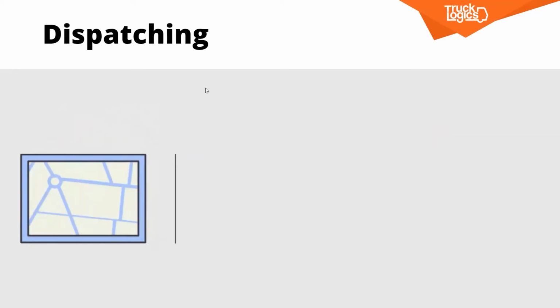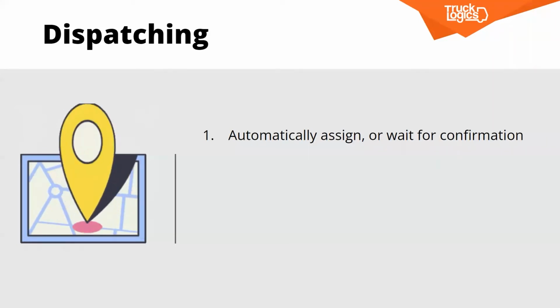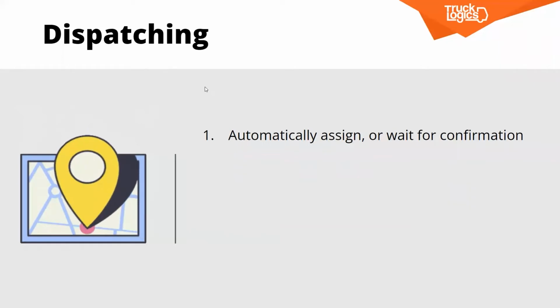Next up is dispatching. Dispatching is going to be making sure that everybody is always on load, or on load the maximum amount of time that they can be, and making sure that you are in the know with your driver's ability to haul your loads. Now, typically for an employee, they don't have a choice. When you give them a load to haul, they have to go haul it. So they're going to get in their truck, pick it up, drop it off, and then return to base.